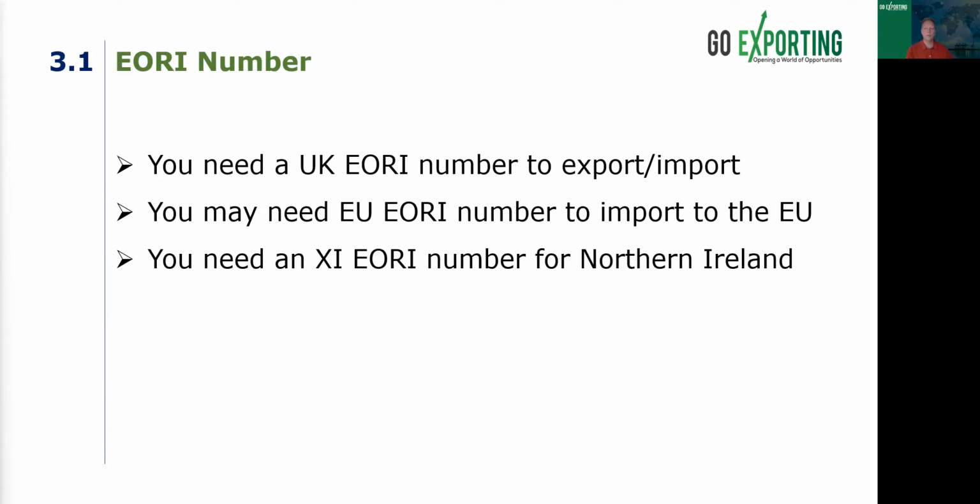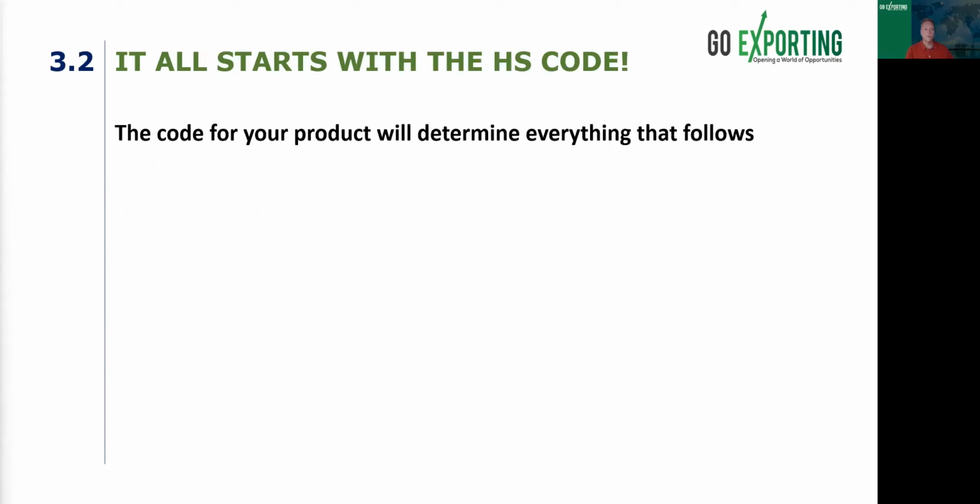So it all starts with the EORI number. You need to have that before you can fill out customs documentation, for example. Now, when you are exporting, it all really starts with the HS code. The HS code is the customs description, the code that describes your product to customs.